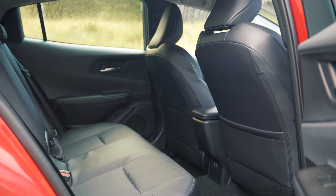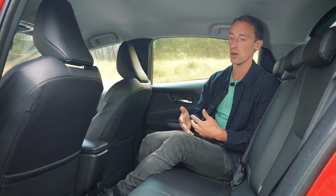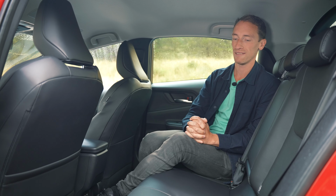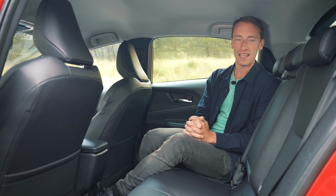So overall, it's not as cramped in the back as a Peugeot 308, but a VW Golf is better than this. And it's just a shame that a potential Uber isn't actually that great in the rear seats.